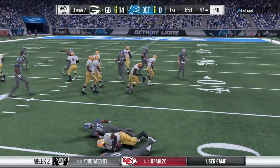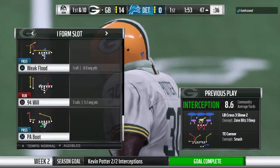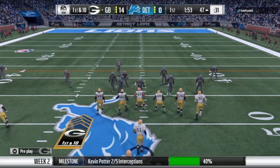Picked off at the 48, and he'll return this ball across midfield to the 47-yard line. Well, that's a drive killer right there. Not a really confident throw either. This one was kind of up for grabs, and it's going to come down in the hands of the wrong team.